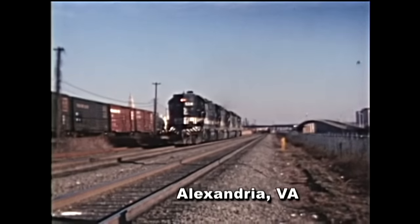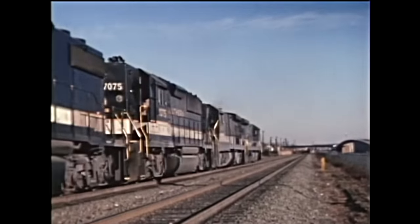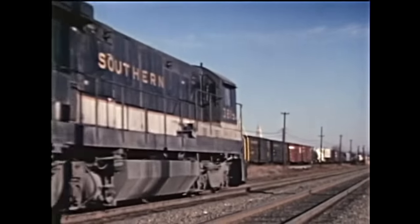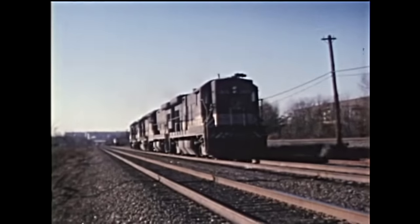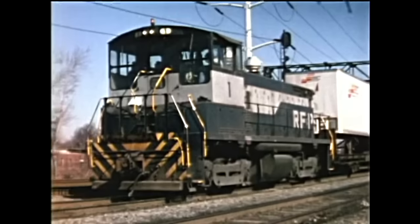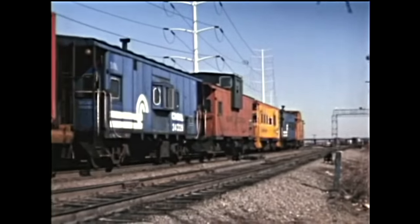Tracks off to the far right went to a small Southern Railway yard that is now reclaimed land used for shopping and office developments. This is one of the 9 SW1500 EMD switchers that were bought in 1966 and 1967. Back then it was still necessary to reblock many of the trains that came from the Seaboard Coast Line, Southern Railway, and from the north, the Pennsylvania Railroad. Although C&O passenger trains ran through here, C&O freight trains did not.